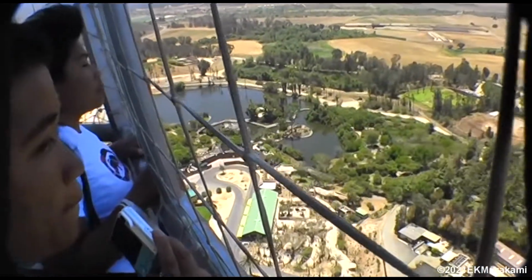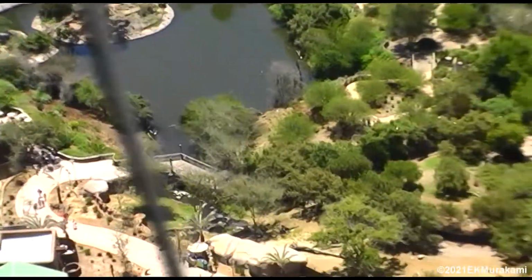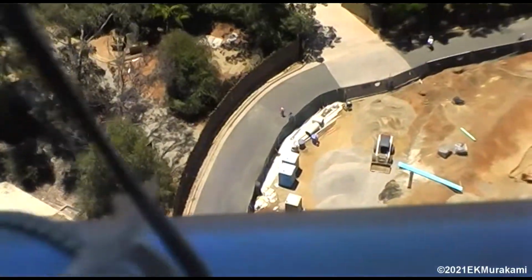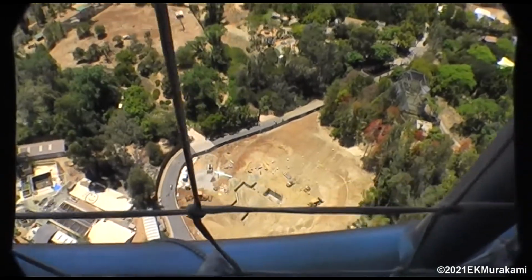To get an up-close, behind-the-scenes view of the park, please consider reserving a photo caravan or an education tour. You can find more information about that in your maps. If you have questions about the balloon's operation, please ask your pilot. And enjoy the view.